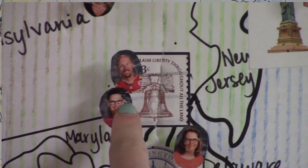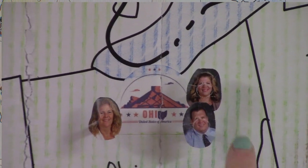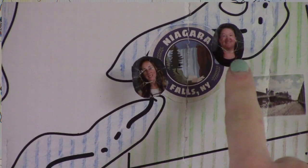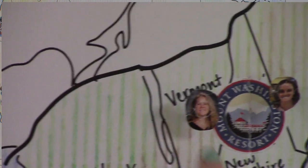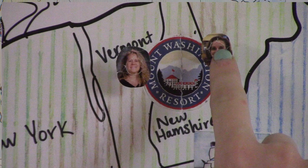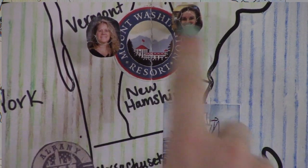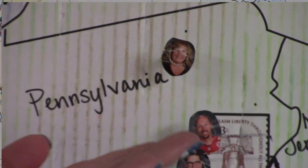In Delaware, we have Mrs. Thompson and Mrs. Hillman. In Pennsylvania, we have Miss McD and Mr. Jones. In Ohio, we have Mrs. Flights, Mr. Scholes, and Mrs. Wolliver. In New York, we have Mrs. Stark and Mrs. Thompson. In Vermont, we have Miss Canty. In New Hampshire, we have Miss Wall. In New York City, we have Mrs. Ziegenfuss, and Miss Smith seems to be lost in Pennsylvania.